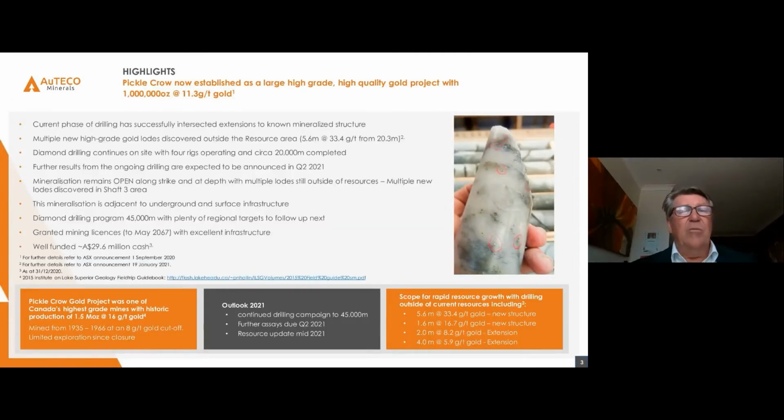So what do we have here? Well, you'd all remember that we have 1 million ounces at 11.3 grams per tonne. I mean, this is really exciting stuff. And it seems to me that people really have not focused on the quality of the asset that we have here. This current phase of drilling has successfully and repeatedly intersected extensions of this known mineralised structure that we have at Pickle Crow. Multiple high-grade lodes, which we'll talk about.